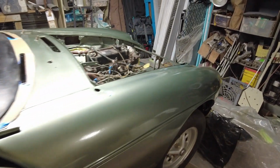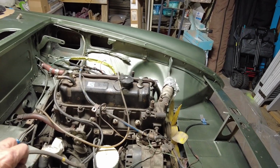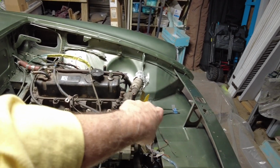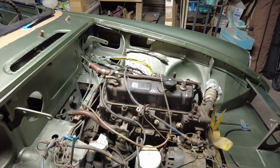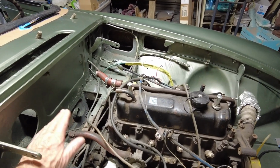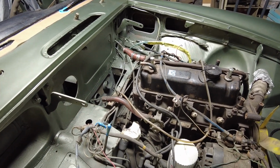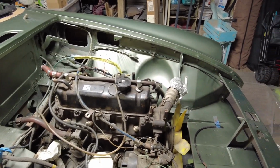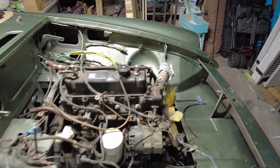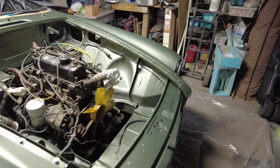I've ordered some new oil lines for the cooler that goes across the front. I haven't gotten those yet. As soon as I get those, I'm going to start putting some of this back together. This is where the heater goes right here, and I want to get all that back in line. Start hooking everything back up, see how everything fits. So hang in there with me, and we'll get back with you soon.